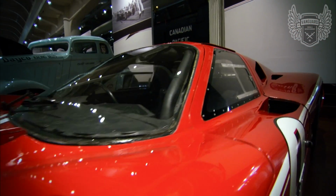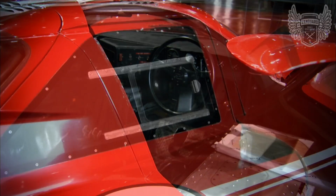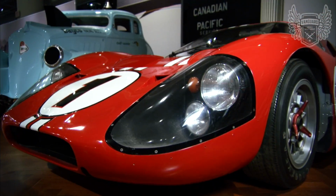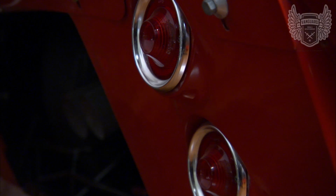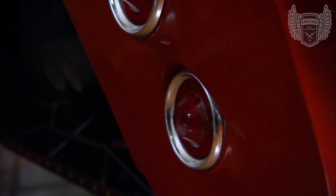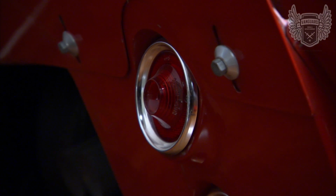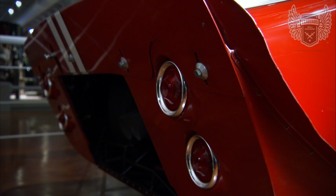It's also one of the first ones, though, to have the driver's compartment shrunken in. So you see that it comes down and there's kind of a shoulder that goes down to the side of the car. One of the little features that I love about this car is the tail lights. When you look at them closely, you realize they're 1960 Chevrolet Corvair taillights. I think it was kind of an inside joke on the part of Ford.